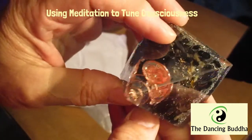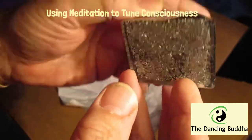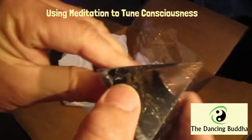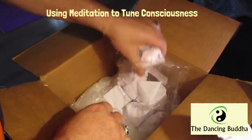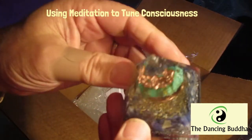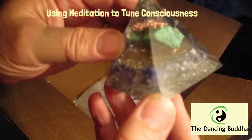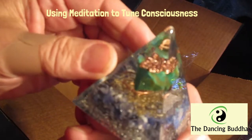Well, that one's got a, oh, it's an ohm sign in it. Again, nice. They feel nice too. They feel kind of rubbery in a way. Yeah, those are nicely finished off. Sometimes they can be rough on the outside. Nice one. Looks like a lotus leaf on the inside. So maybe some sodalite in there. Something nice.